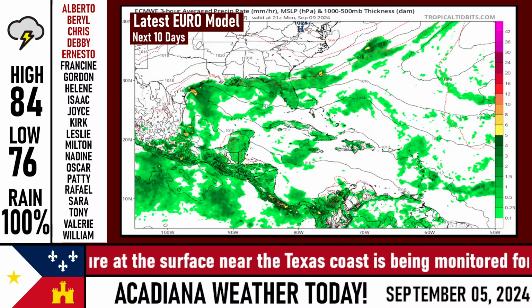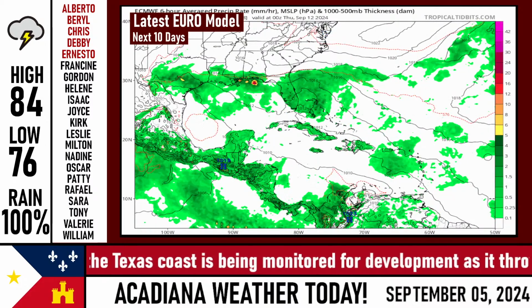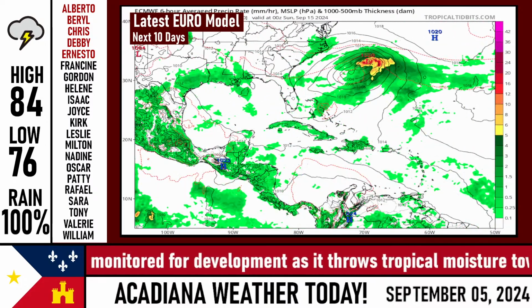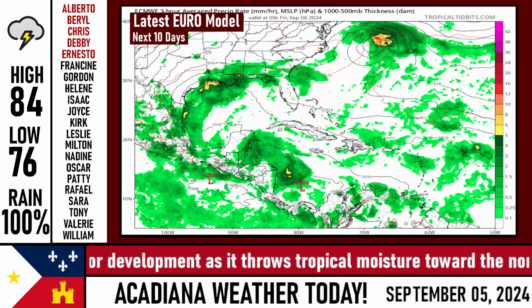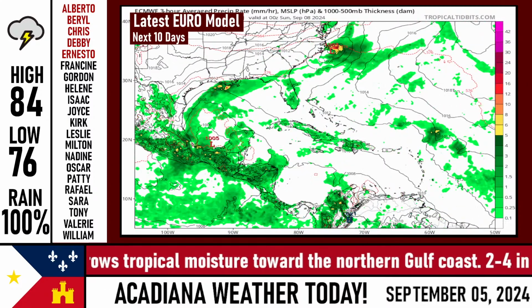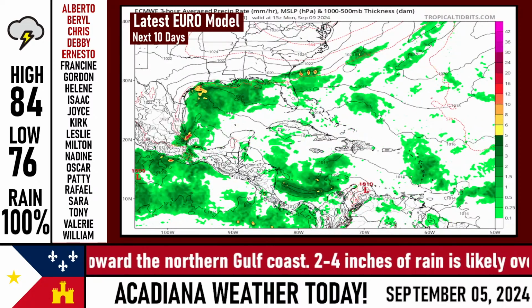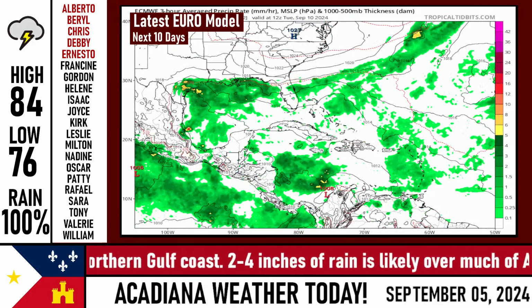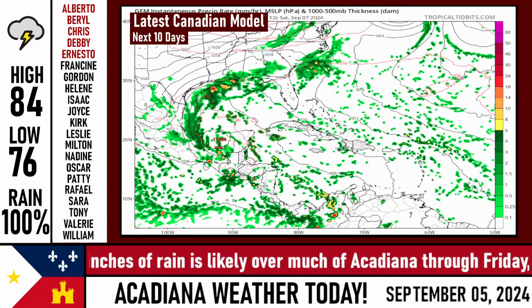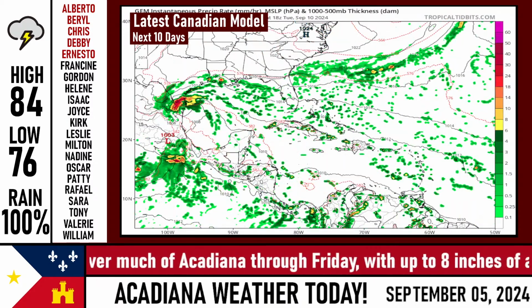But again, as far as the amounts of rain and the position of where that's going to be going down to the south, the Euro model really is not going to be seeing a whole lot of development there over parts of the Bay of Campeche. So that's something that we'll continue to see as we go through time. The other models, though, the Canadian, for example, has started to grab that tropical wave and maybe had a little low pressure area there over the Bay of Campeche.